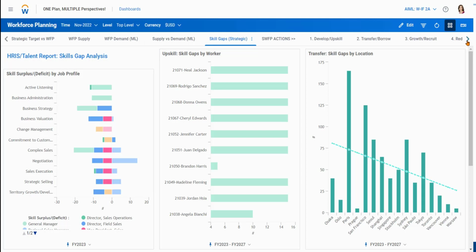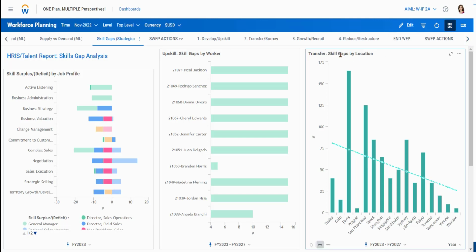And finally, there will always be a time and cost component associated with strategic workforce planning decisions. Sometimes the skills you require are not available internally in your organization, or it would take too long to develop them. In this case, consideration must be given to acquiring external talent through recruiting activities.